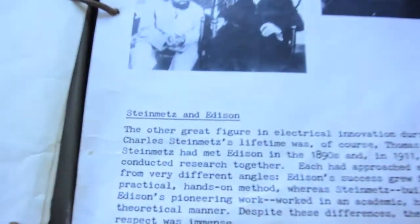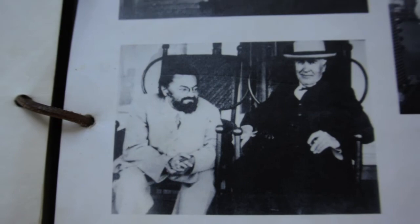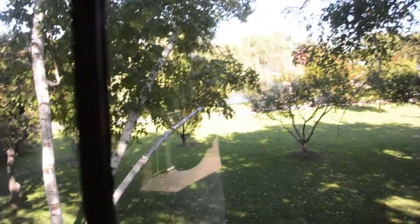Hey. This is the Charles Steinmetz cabin. I've actually never heard of him. But apparently he was an electrical engineer and made innovations that made the alternating current useful. Which is very important. You say so.